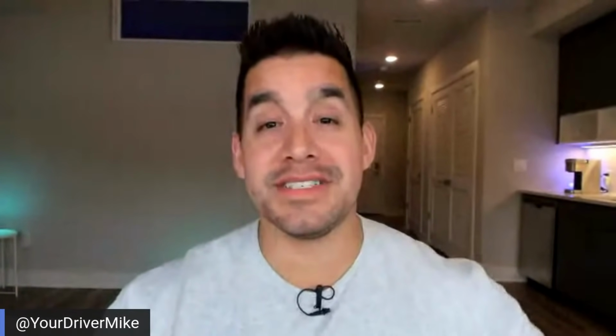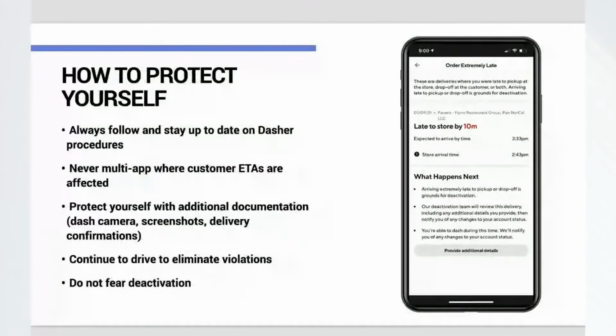Anyway, how to protect yourself. There's a lot that from what I've read, from just my own experience. So let's get into some of these points here. Number 1, the clearest thing you should be doing is to always follow and stay up to date on Dasher procedures. And again, you and I are going to review that because frankly, the reason I put it at number 1 is because I know efficiency is important to you. I know doing the delivery as seamlessly and honestly as quick as possible is very important to you and myself, right? We want to get on to the next order. But let's make sure that we're not skipping steps in the delivery process.